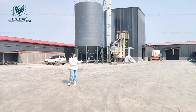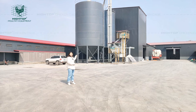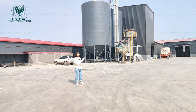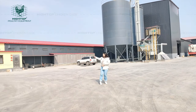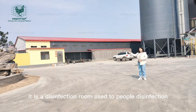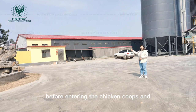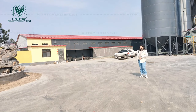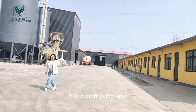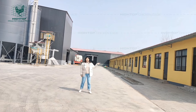And on my back, it is a feed production room used to produce chicken feed. And next to it, it is a disinfection room used for people disinfecting before entering the chicken coops. And across from it, it is a staff living area.